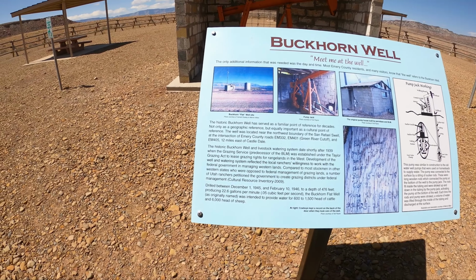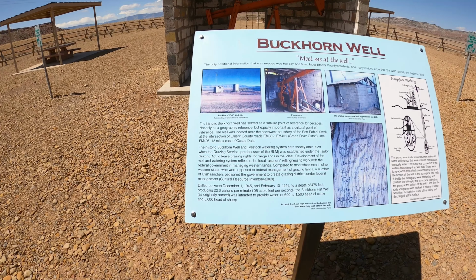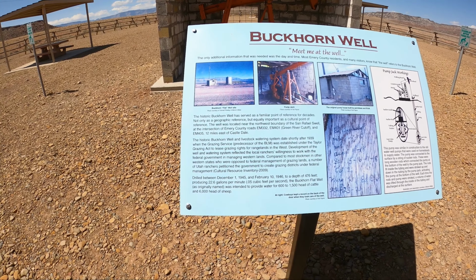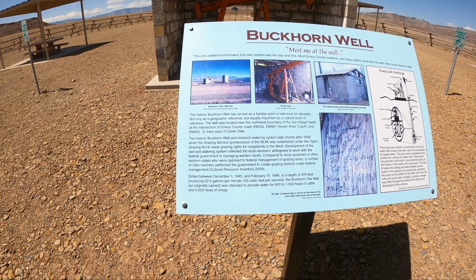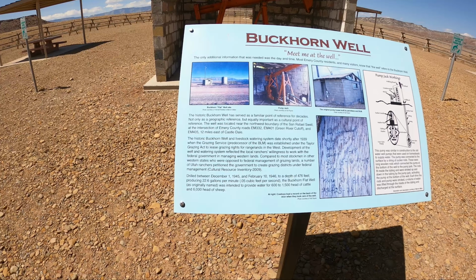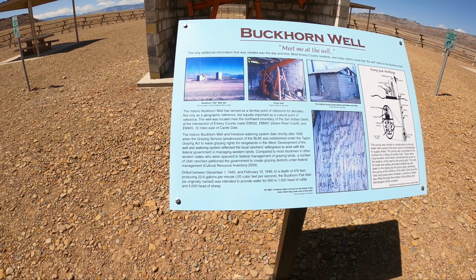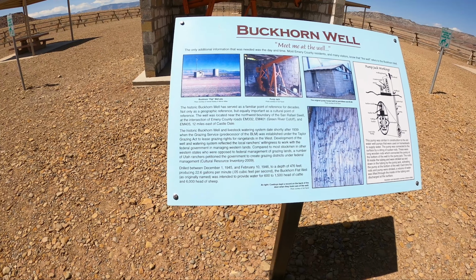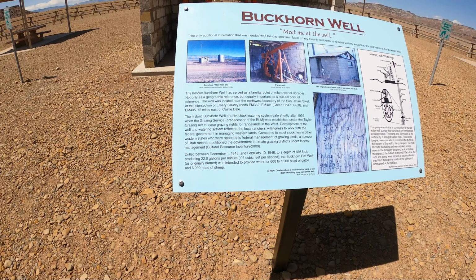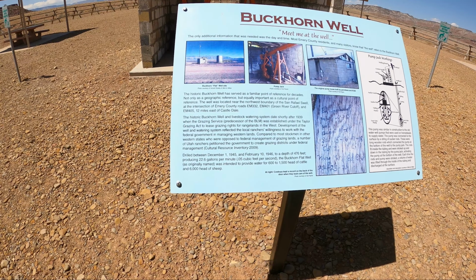The historic Buckhorn Well and livestock watering system dates shortly after 1939, when the Grazing Service, predecessor to the BLM, was established under the Taylor Grazing Act to lease grazing rights for rangelands in the West. Development of the well and the watering system reflected the local ranchers' willingness to work with the federal government in managing western lands. Compared to most stockmen in other western states who were opposed to federal management of grazing lands, a number of Utah ranchers petitioned the government to create grazing districts under federal management. Drilled between December 1, 1945 and February 10, 1946, to a depth of 476 feet, producing 22.6 gallons per minute, the Buckhorn Flat Well was intended to provide water for 600 to 1,500 head of cattle and 6,000 head of sheep.